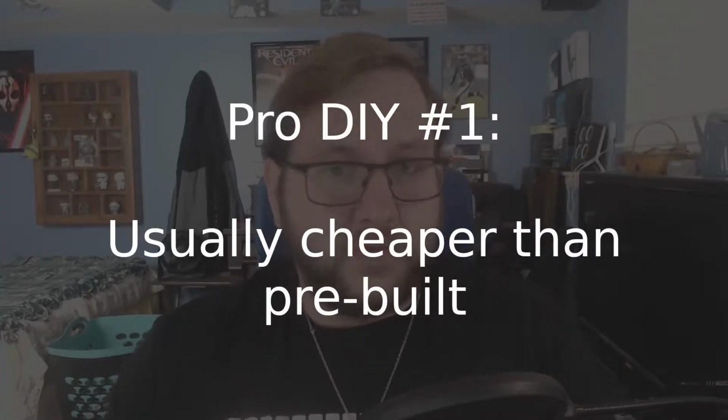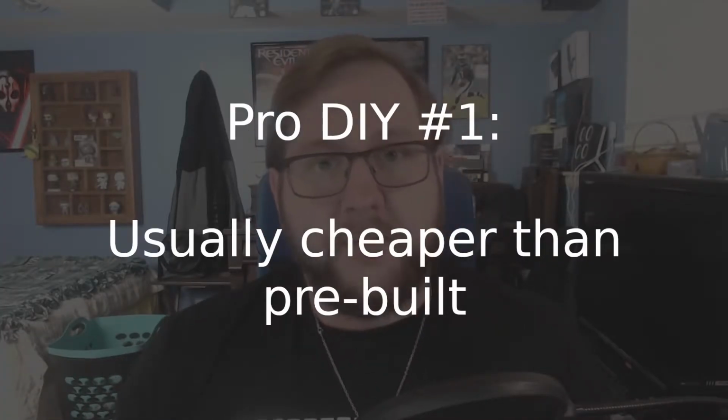The first reason for why you'd want to build your own computer is because it's usually cheaper to do so than to just buy it from an OEM. This is mainly because OEMs will charge you a little bit extra to cover their support costs for after you buy your computer, replacing parts and whatnot, and to cover labor costs for designing the build and actually building the computer. In this way, you can look at building your computer as paying yourself that extra 60 to $100 or so for handling, troubleshooting, and support, and for actually building it.